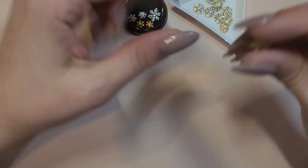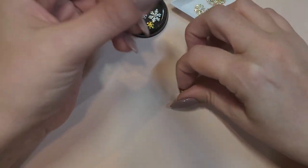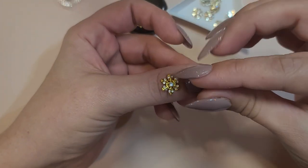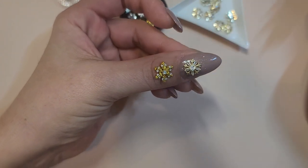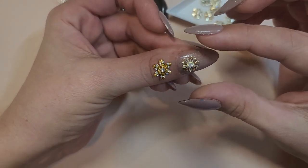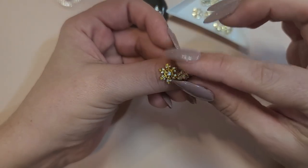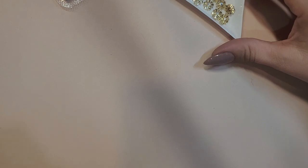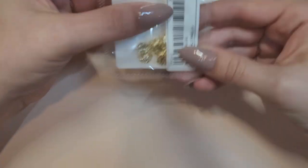This is their snowflake. All right, so I'll put it here. And then this is the Shein snowflake. I'd say they're comparable. I actually kind of like the Shein gold color better. I mean, they're both gorgeous, but I'm happy with this Shein product. $6 is pricey for Shein, but I think these are nice. So I will put these there.